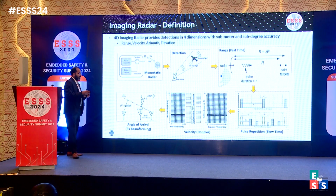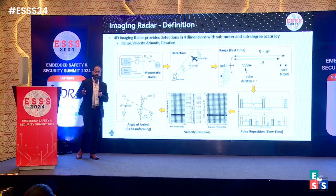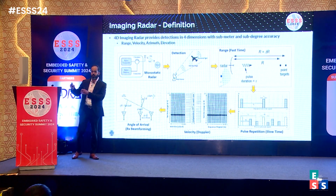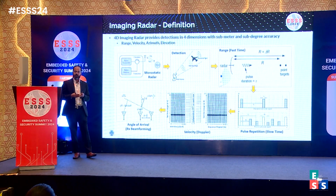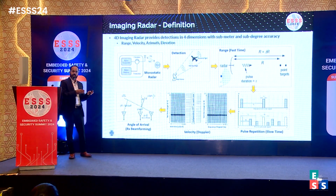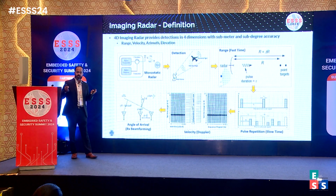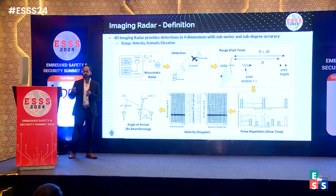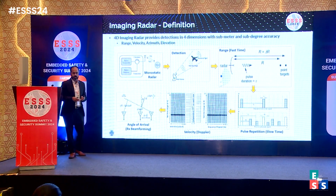And the key thing here is that to get this azimuth and elevation angle information, you need to transmit from multiple transmitters and you need to receive the data from multiple receivers. And how reliable your angle estimation is depends primarily on how many transmitter and receiver channels you have. So in traditional radar, you have about 3 transmitters and 4 receivers, so you get about 10 to 20 degrees of separation. But for an imaging radar and for the complex scenarios, you need 1 degree or sub 1 degree of resolution. And that basically means that you need a much larger number of channels.